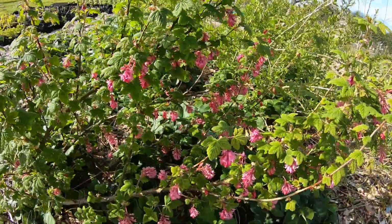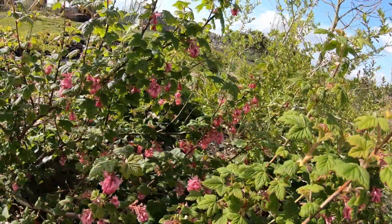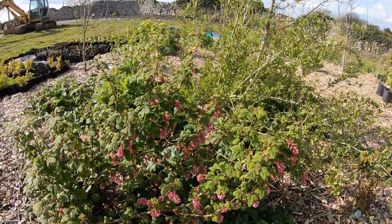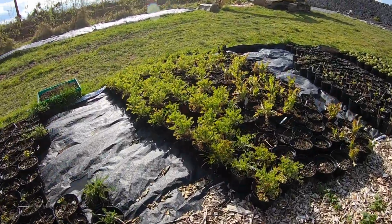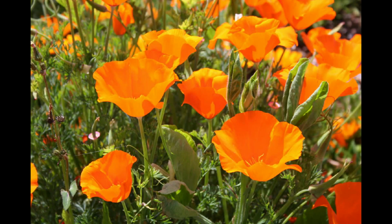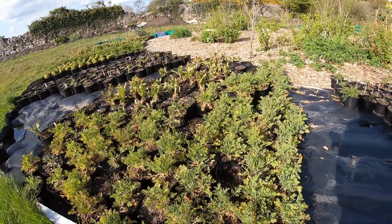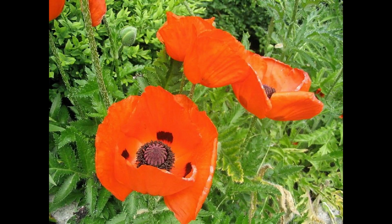Here's the flowering currant. I was never really a big fan of flowering currant just because, well, what's the point in having a currant if you don't get berries? But they are nice. And we've got plenty of other ones going too now, so we'll have those available soon too. These ones here are the Californian poppy. They're orange, and anyone from around there will know them very well, especially in the drier regions. Traditional cottage poppies. Take a look. Yeah, that is the traditional cottage poppy.